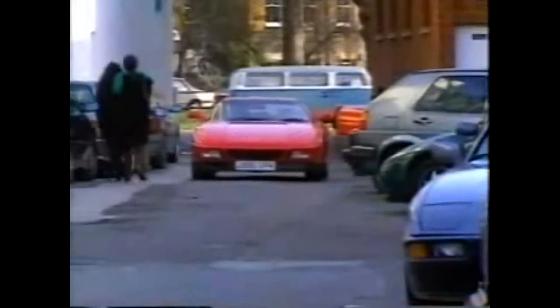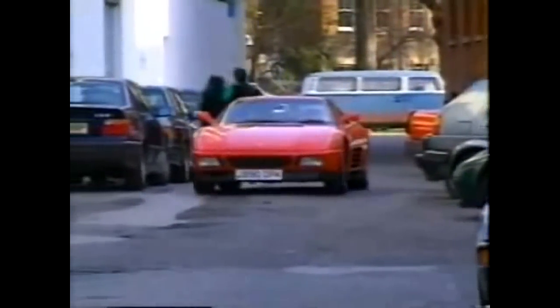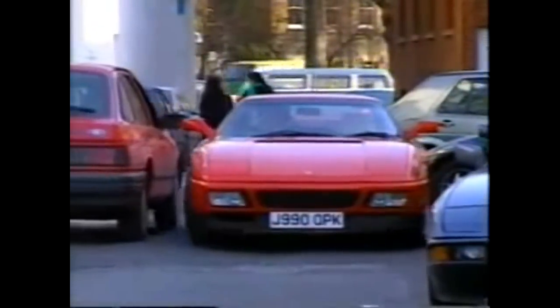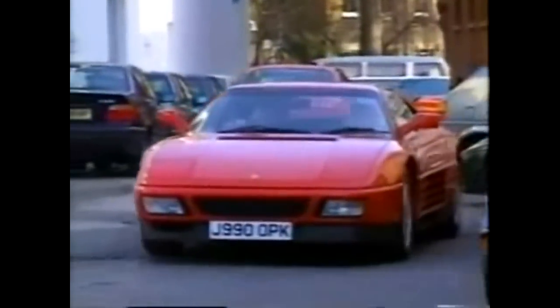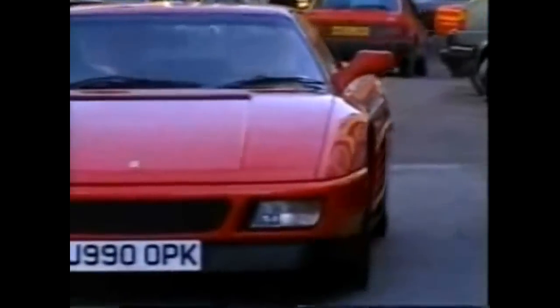Squeezing things into a Ferrari, then, is hard work. But squeezing the Ferrari through things is not as hard as you might imagine. The visibility's good, but from time to time I did wish other drivers would give it a wider berth. Mainly because if it had been damaged, someone would have come and taken it away.